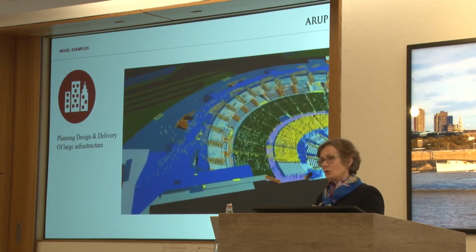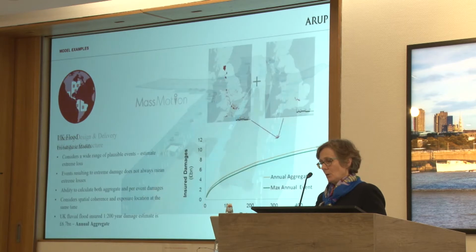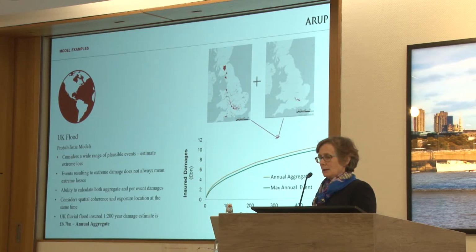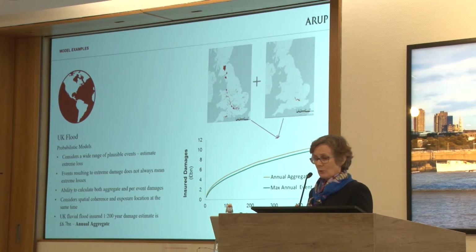So they were very much the sort of world that I work in, whereas Rowan worked in flood. He was trying to understand how to insure across the UK, or in fact across the world. So he was considering a wide range of plausible events, understanding what the damage might be.